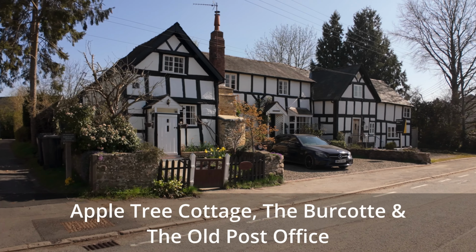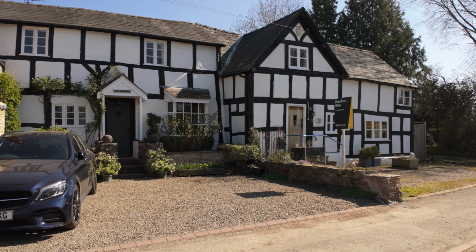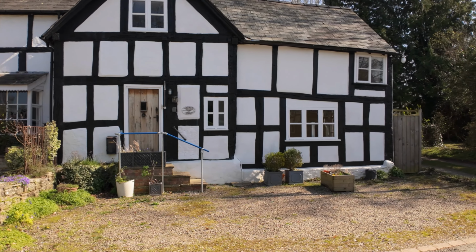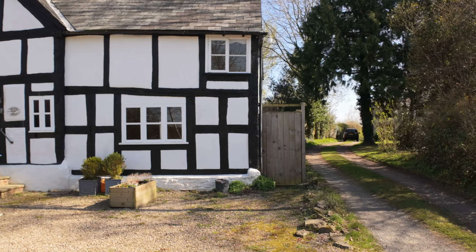The three houses are respectively Appletree Cottage, the Burcott, and the old post office. And these date to sometime in the 1500s. The old post office, which is the building on the right, was actually a petrol station until 1980. So it had a little forecourt out front with some petrol pumps on it.